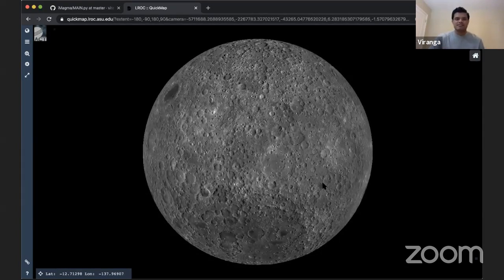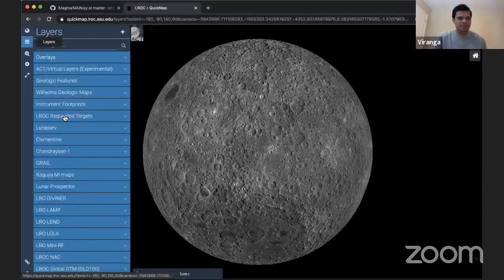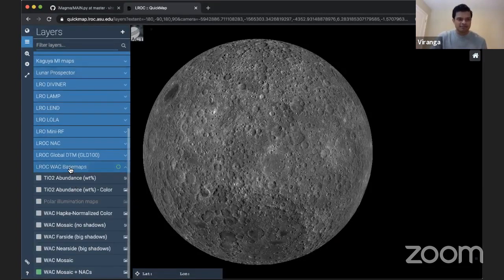So that's a neat, unique feature of the moon. Why there's this distinction between the two sides is a fairly open question. We're still trying to figure it out.